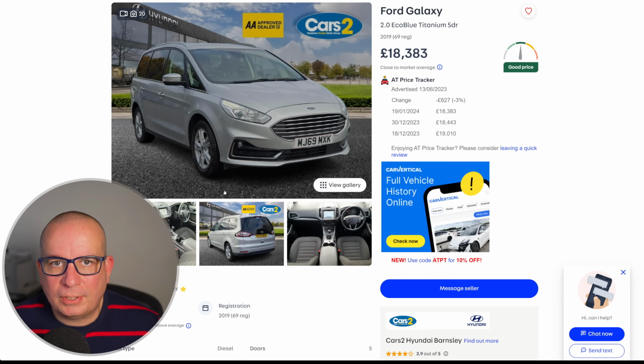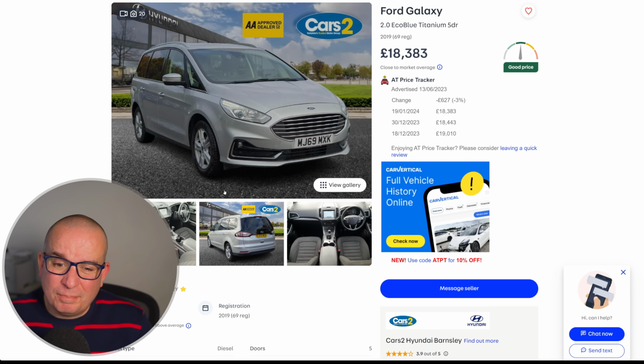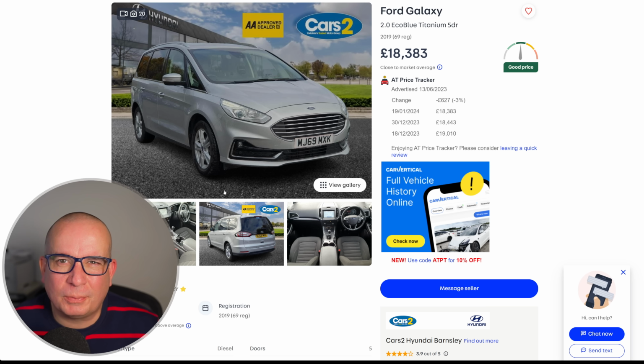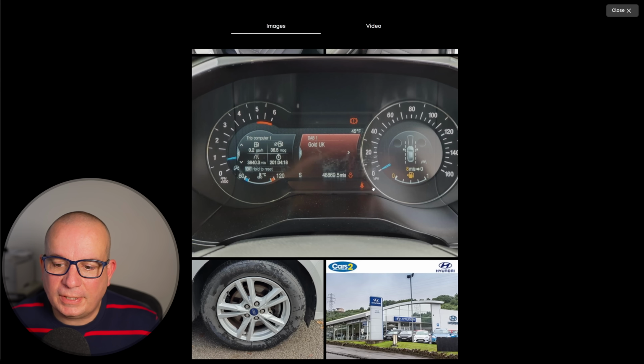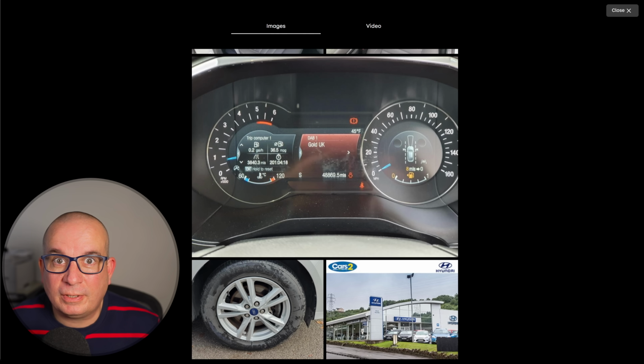This is the bigger brother to the S-Max, but it's got far fewer issues than the S-Max generally. They are fairly reliable things. Keep them well serviced. If you get the automatic, I believe it's a proper automatic gearbox in the Galaxy, like a torque converter, as opposed to the normal dual clutch thing, the PowerShift, which is toilet. Not a bad car to go for. It's also epically large. So it feels a bit van-like when you're driving, but the space in it is huge. Obviously, you've got 7 seats, but with the back row of seats down, you've basically got a 5-seat vehicle with almost a small van's worth of space in the back.